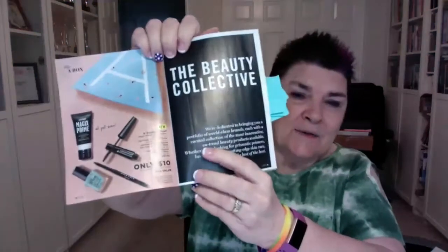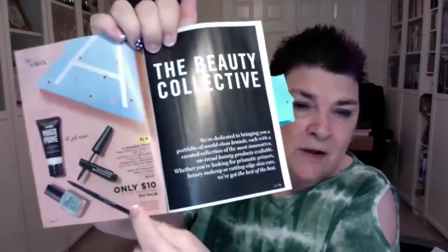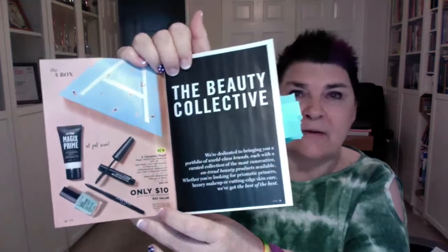So pretty amazing. And then we have our A box right here. You can qualify to buy this for only $10 with any $40 purchase, and this is a $42 value. It comes with a Magic's Prime Face Perfector, a gel finish 7-in-1 nail enamel, a Glimmer Sticks waterproof eyeliner in Blackest Night, and a wash off waterproof mascara in black. And these are all full size, so that's pretty cool. $42 value, only $10 with any $40 purchase.